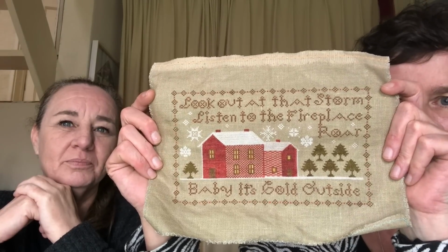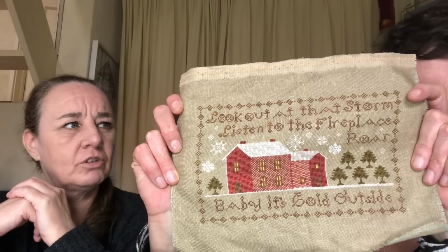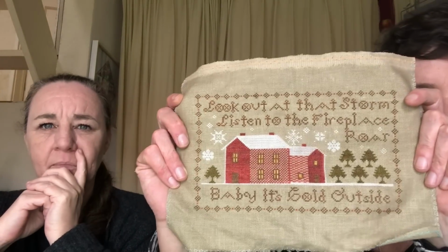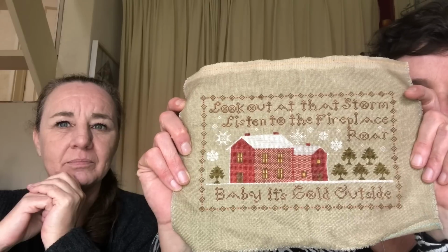It's beautiful. Yeah, I like it. The fabric is, it's not dyed by you. No, this one is not. It's a regular Zweigart. I don't know the name. It's mocha or something like that. It's not stamped. I think it's mocha, but I'm not sure. I love it.